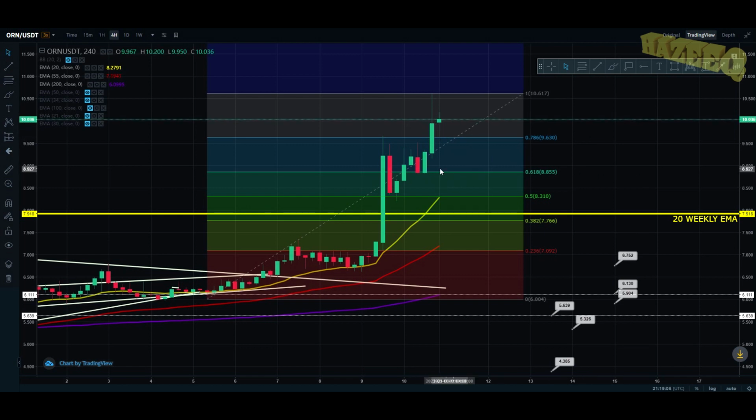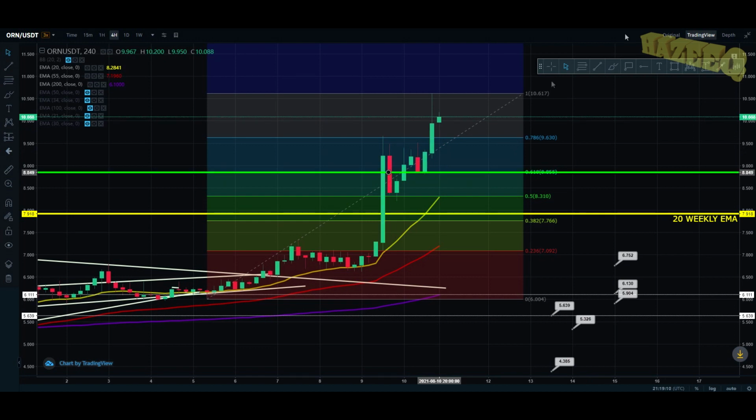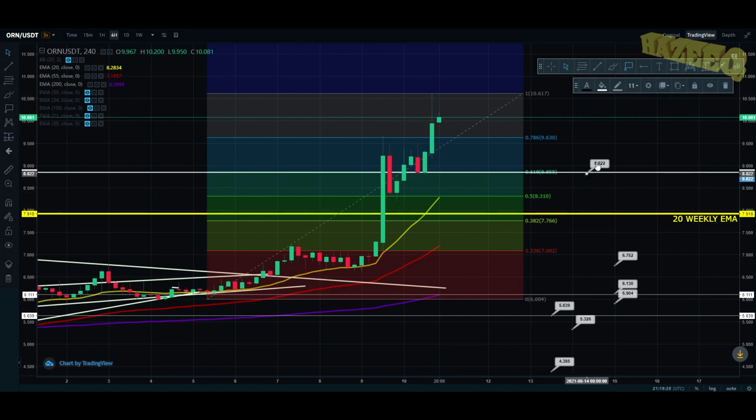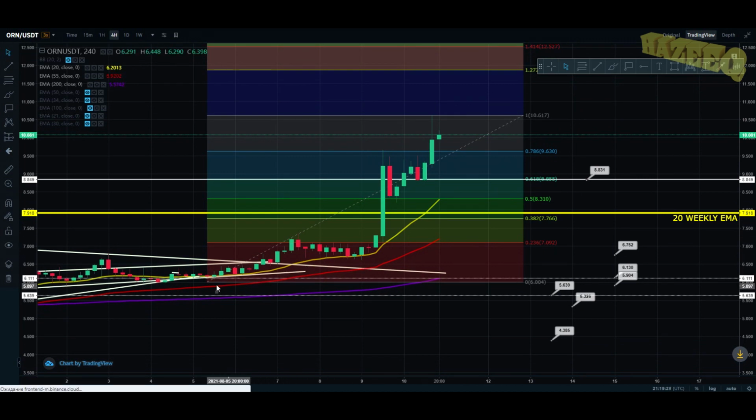So this 618 is a great level to get more Orion if you're looking to get into the project at the minute. So I'm just gonna change that to white, and we're gonna change the thickness a bit. So there we go. That is pretty much $8.85. That is the 618 on this impulsive wave from this bottom over here at $6.11, pretty much to $10.60. So the golden ratio, the golden pocket of that all is $8.85.